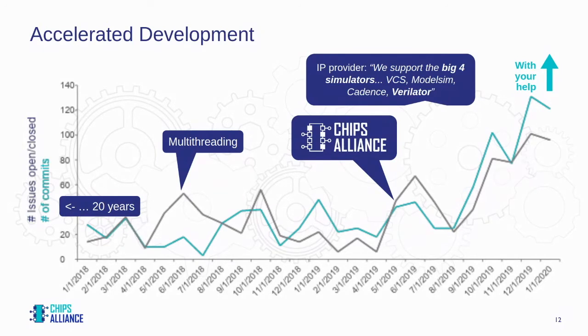So we're happy to see Verilator join the big three to become the big four. And in fact, we believe that Verilator ultimately is the way to go. And there's plenty of course, innovation in simulation to do still, right? There's going to be many more exciting developments there.